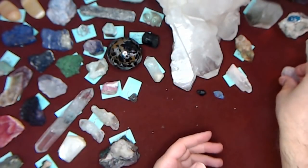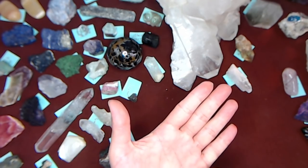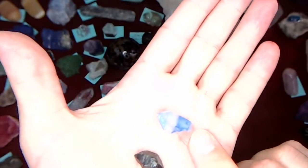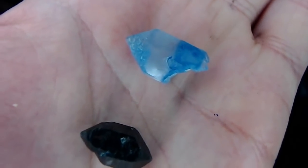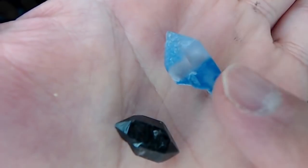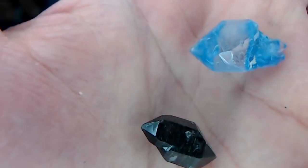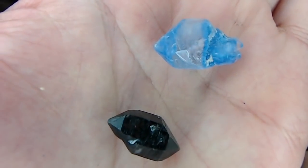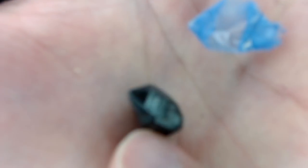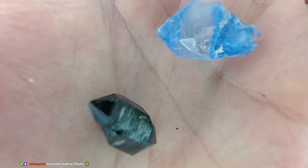These two guys, we don't know what they are. Check out this one and check out this one. This has got to be a quartz with some blue mineral on it, right? This one here, but I don't know what the blue is. Very small. And this one, don't know. It's dark, dark, dark, right?